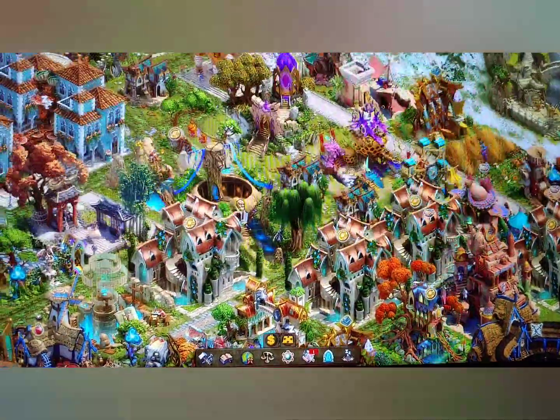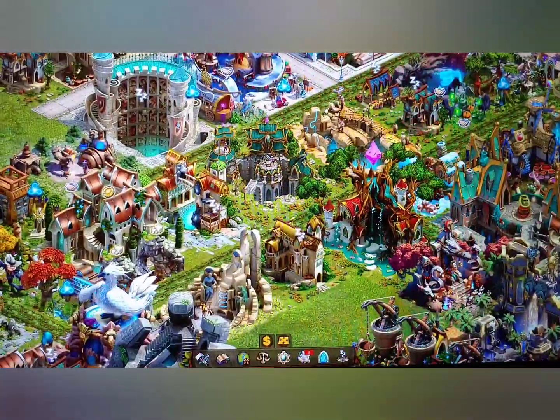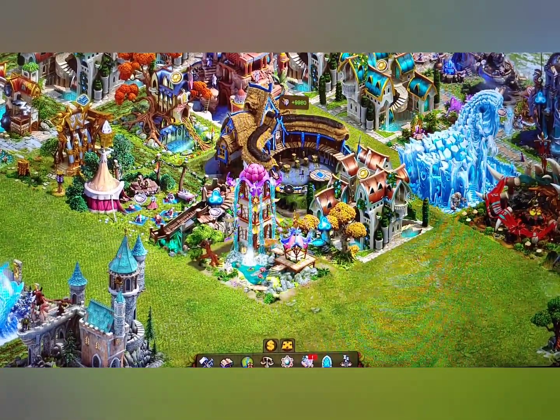A good thing too, because I still have not reached level 40 on Dragon Lord. Even though I've got it running in a tab in the background.